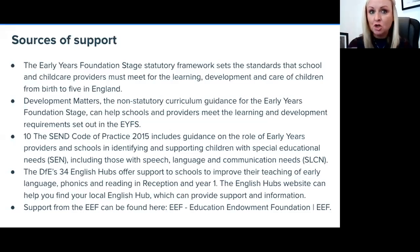Another place that we can go to, colleagues, and this is a really useful place, is our DFE's English hubs, which are made up of various different professionals. And in your school, you are eligible to actually tap into the resources compiled by the English hubs. They provide support for you as colleagues. They provide support for action planning. They provide materials like reading audits and phonic audits. And you can also secure some funding for your school for resources through the English hubs. And I would also say the final bullet point, a great place to start to explore good practice is with the Education Endowment Foundation framework and resources.